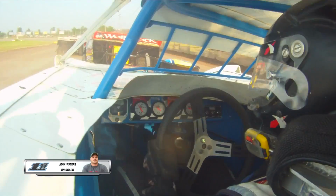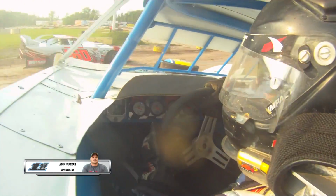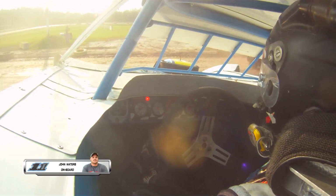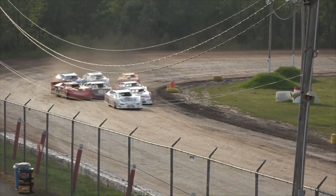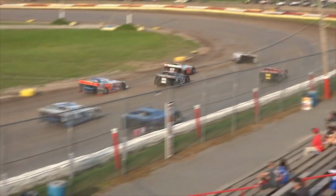Here's an onboard camera look to give you an idea of maybe what could have happened, and really I'm not sure. Yeah, sometimes, well, it is a dirt track. It's not as smooth as an asphalt track would be, so every now and then you hit a little bump and around she goes. Restart here with Sandercock struggling early on.